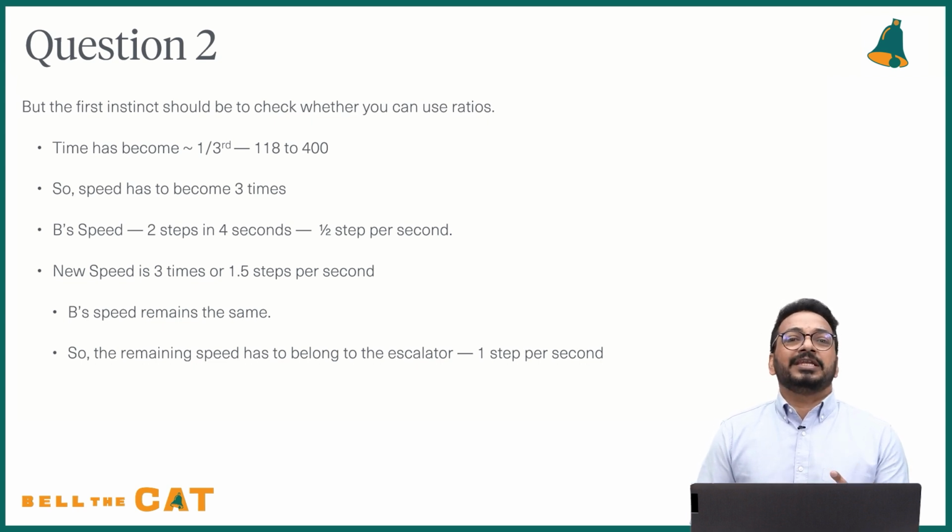So if you can eliminate one whole part and straight away do 1/3, time becomes 1/3, speed becomes 3 times. Original speed is 0.5, final speed is 1.5.